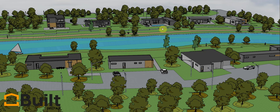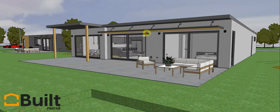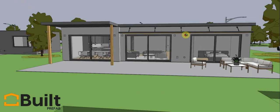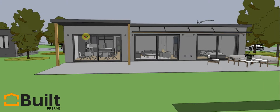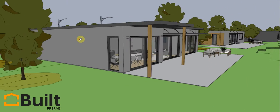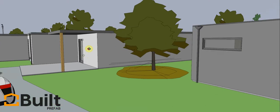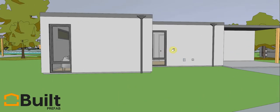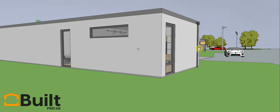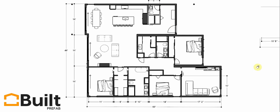So I'm going to just move over to the view of the Coast here. And this is sort of out the front. We'll just do a quick spin around, but we'll take a look at the floor plan because that'll give us a much better idea of the house we're looking at. So yeah, it's just around the back. Obviously, we've got a covered entry and a couple of bedrooms. There you go. So, in fact, let's just flip over here to the floor plan.